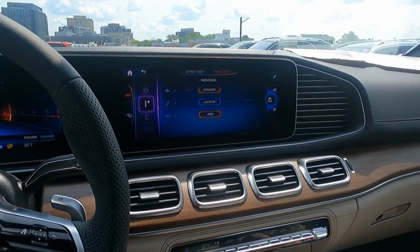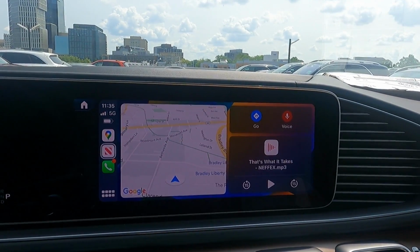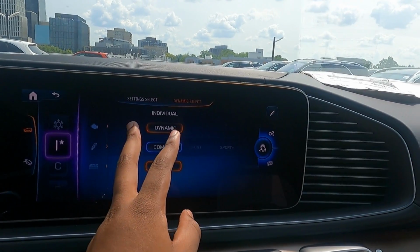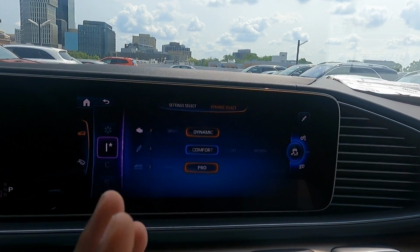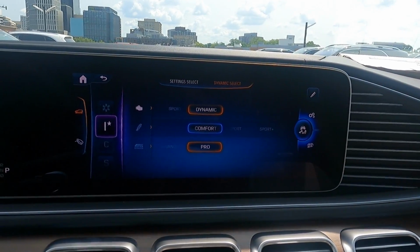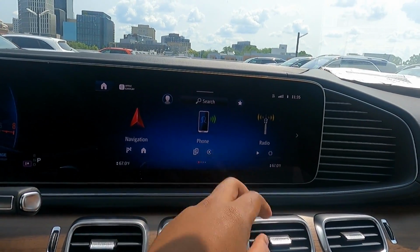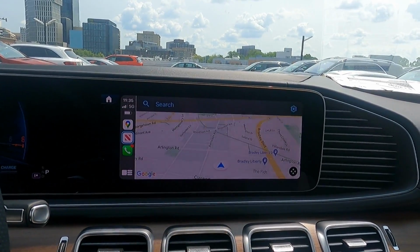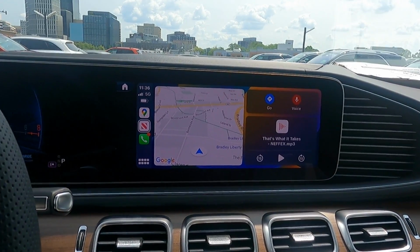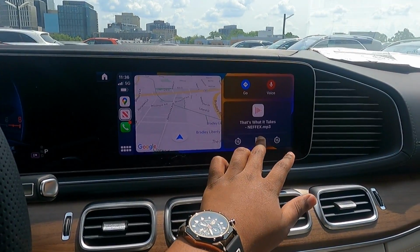Now the individual mode is customizable, so you can basically change everything. This is basically how I have it set up, so of course it went away, but here we go. Go back in individual. So I have the dynamic set to dynamic, suspension in comfort, and then your AMG dynamics in pro mode. But look a little bit more at this MBUX. Let me show you guys the screen. It does have wireless CarPlay and Android Auto. So let me try a quick audio test with the 13 speaker Burmester sound system.